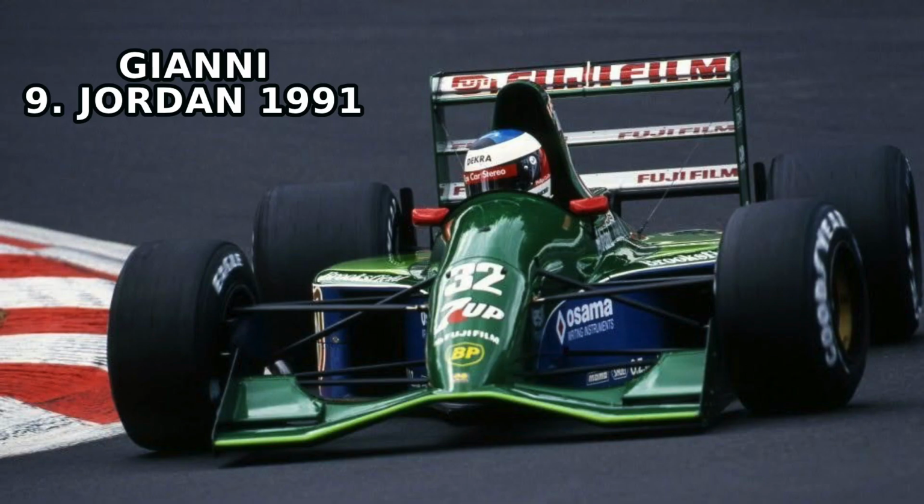Moving over to P9 with Gianni's list, and a very popular one.